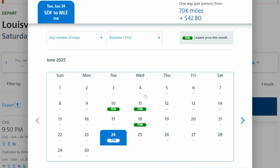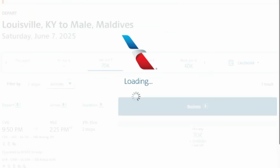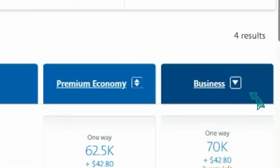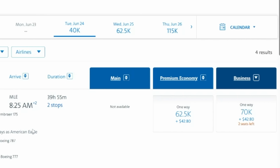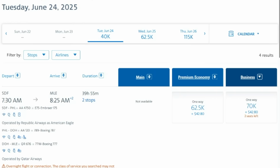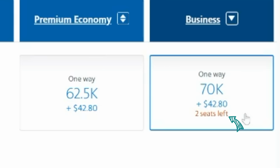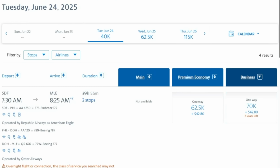But let's say that you don't care and you want to fly into a hotbed of mosquitoes for 70,000 points in business class. Then you can go ahead and click on that date, sort by business class lowest, and here's that deal we found earlier, which goes from Louisville to Philadelphia, then Philadelphia to Doha, then Doha into the Maldives. And there are 2 seats left for that one. That is option number 1, just to search directly with the route that you want.